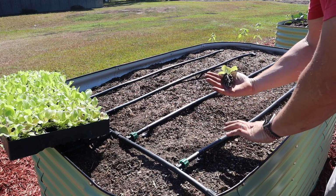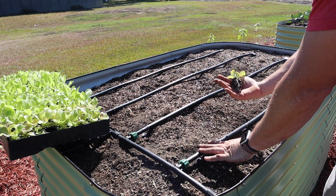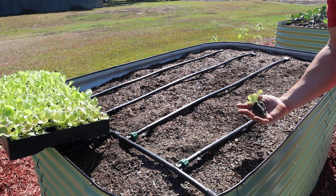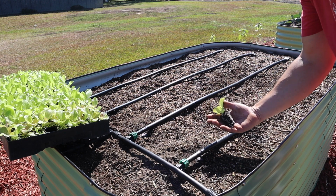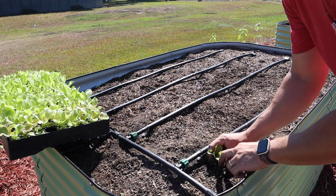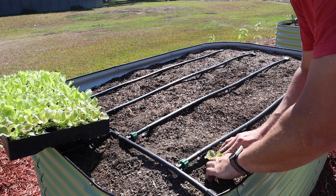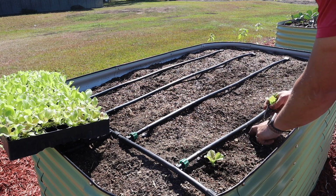Now for the lettuce, pretty much the same concept, except we're using drip tape here and we're working with a 12-inch spacing as opposed to a 6-inch spacing. But we're going to do the double row kind of the same way we did over there with the mustard and pak choi. So we'll start out with this Cherokee lettuce here, and on this side we'll put a plant beside each emitter.